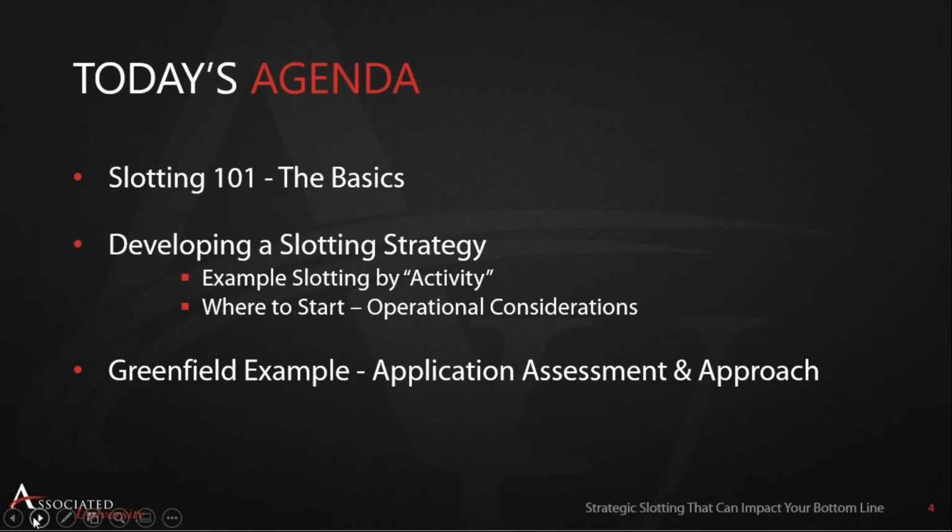To get started, we'll take a quick look at the agenda, and then I will pass the presentation over to Rich. Rich is truly an expert when it comes to slotting and data analytics. We will start with a review of slotting basics. This will cover the when, the what, and the why of slotting. Next, we will look at what is required to develop a slotting strategy, including a brief slotting example that highlights the why aspect of slotting. We'll also look at slotting as a process, how to get started, and operational considerations. Lastly, we will review a greenfield example where data and flow analytics were used as a basis for design and implementation. And with that, I'll go ahead and pass this over to Rich.